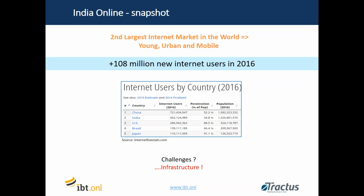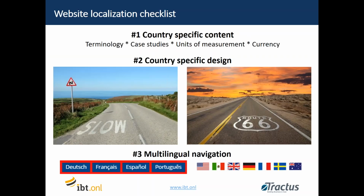Now, I wanted to talk directly about local websites. What do we mean when we talk about an India-specific and localized website? Well, when we talk about that, we try and break it down into like 10 components of what a localized website looks like, or what a localized website could look like in India.